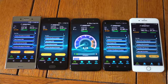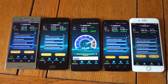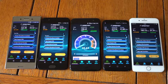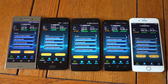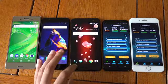See, again, very low score. I don't know what to make of it. Maybe they've just not used the best antenna or something, because they really had it down to a T with the HTC 10. Well, it is what it is at the end of the day. S8 is the winner here.